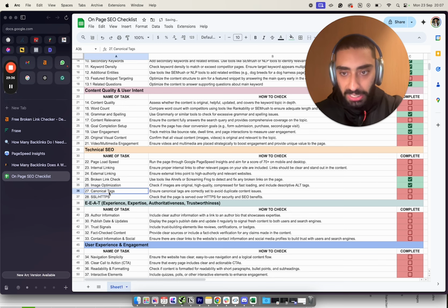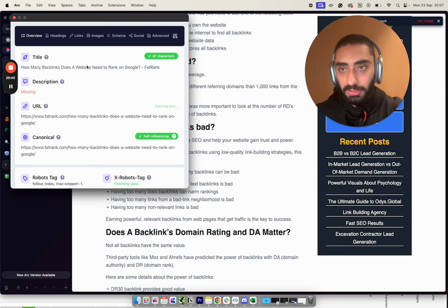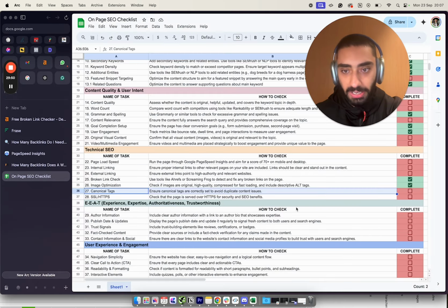We then have canonical tags. With the detailed SEO Chrome extension, we can check the canonical. As you can see, it's self-referencing, so that's a good thing. It's going to the exact URL that we should be looking at as well.